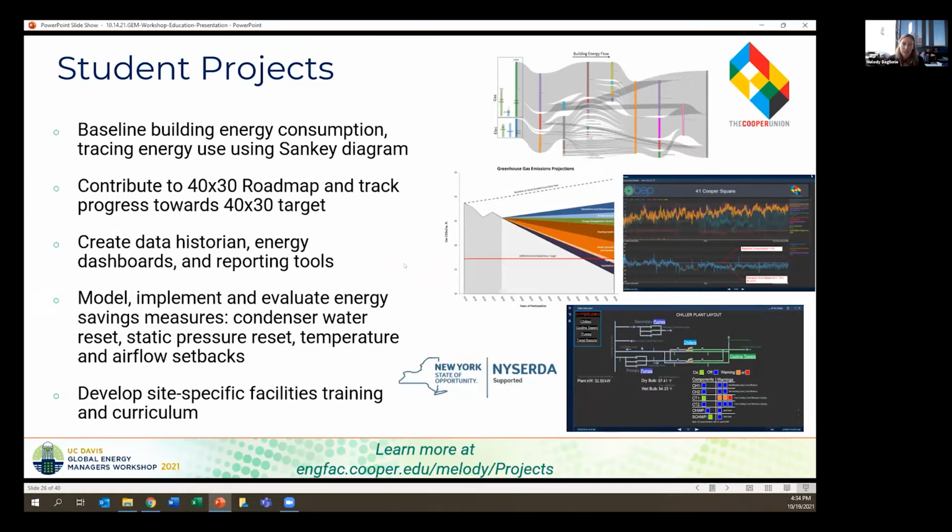So some past student projects, and many of these you can find on my website. Baselining building energy consumption, tracing energy use using a Sankey diagram, contributing to our 40 by 30, so a 40% reduction in our carbon emissions by 2030 roadmap, and tracking progress towards our 40 by 30 target, creating a data historian using OSI Pi and energy dashboards and reporting tools, developing models of different energy saving measures, making recommendations to implement these energy saving measures, evaluating the savings. Some of those that we've done are condenser water reset, static pressure reset, temperature and airflow setbacks, and developing site-specific facilities training curriculum, which is also supported by NYSERDA.